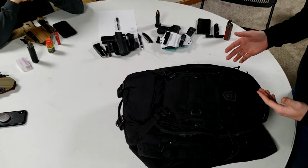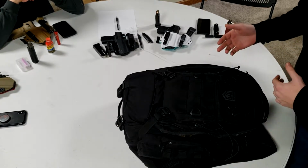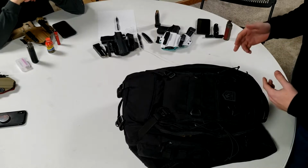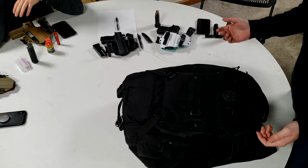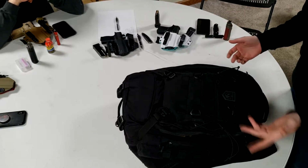Basically, if I feel the need to carry it around, I like to keep it in the car. I don't carry this every single day, but at least once a week or whatever, depending on the situation. Stuff I keep in here, or I'll go through it.